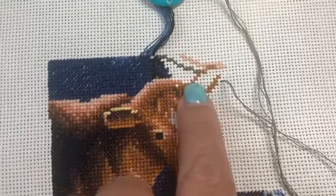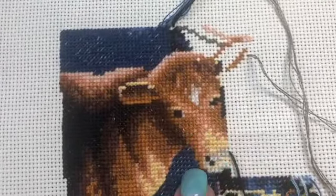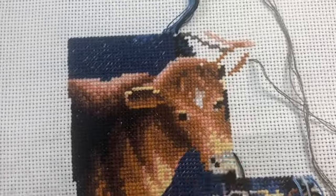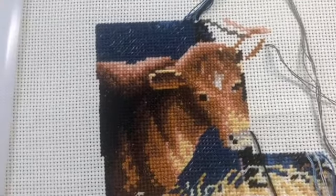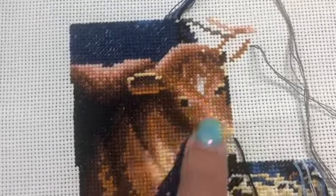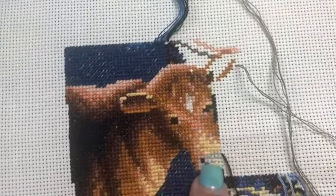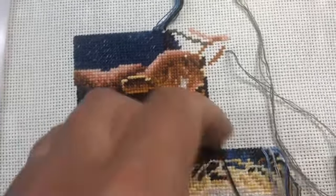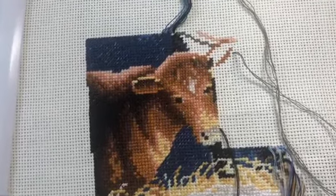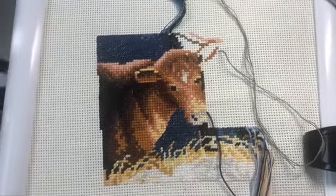I got the outline of his ear. I say his, I guess. Our cows are girls, right? Not farm life. Yeah, so I got the outline in the ear, and then I'm working up here, and I was on a roll, so I feel like I've done a lot. I don't know how many stitches, but I've had to change the colors out a little bit, but it's so cute.